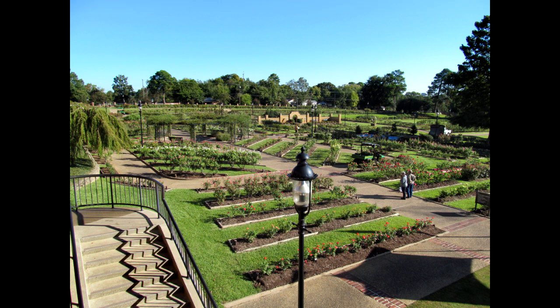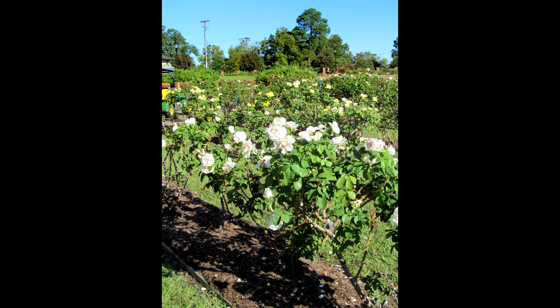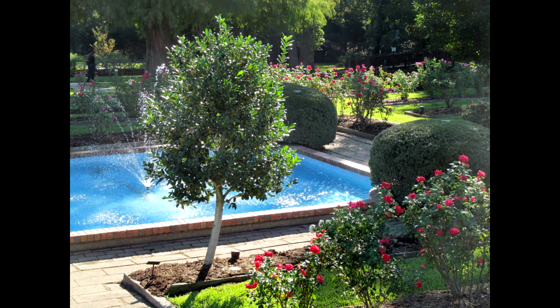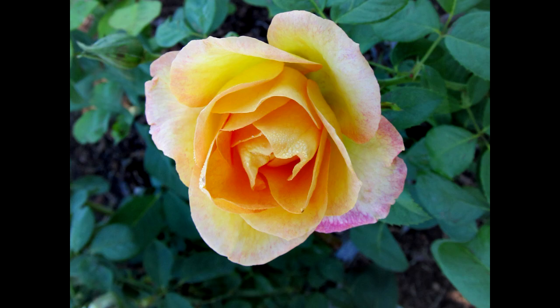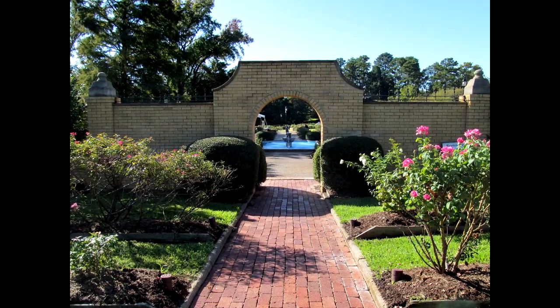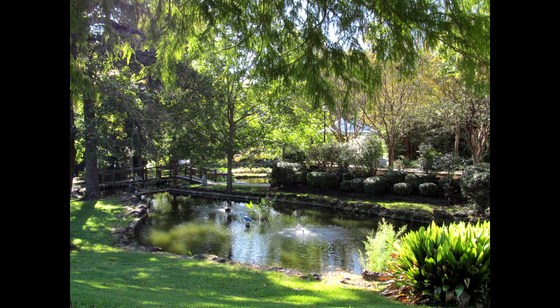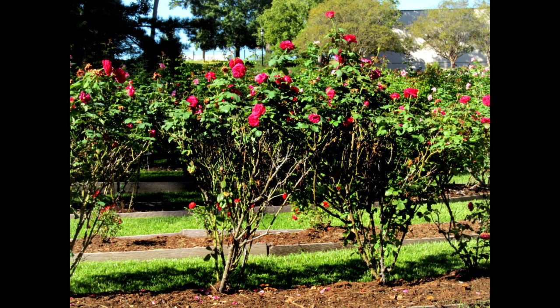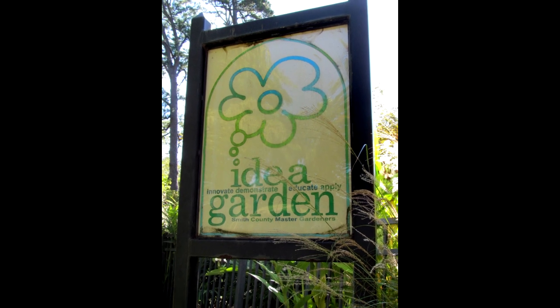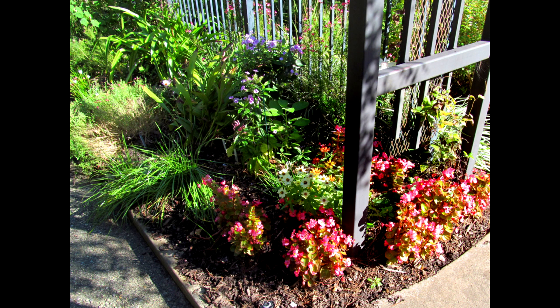While Marilyn went to the museum inside the brick building, I walked around the entire Rose Garden and really enjoyed it. It was a lovely day. In a far corner was the Idea Garden, a small area maintained by the master gardeners of Tyler. That was my favorite part.